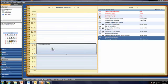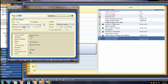So here I am in a calendar. You can see I've got a list of tasks to do today, and I've got nothing scheduled for today. That's a pretty nice day. Let's just put in an appointment. As you can see, it doesn't really get any easier than that. You can just drag an appointment around wherever you want it.